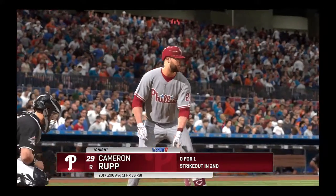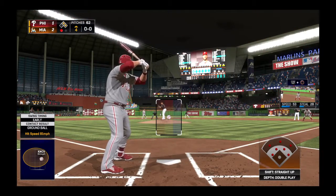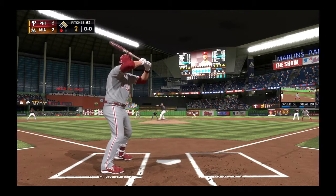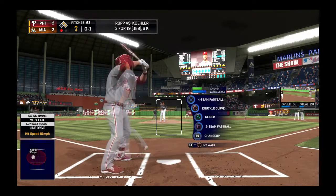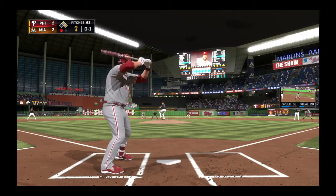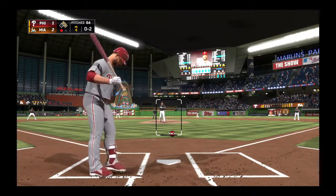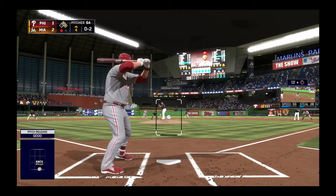So stepping in, Cameron Rupp, as he'll look to bring home that tying run from second with a base hit into the outfield. Has a look, now the pitch. Sends that one out of play for strike 1. Good knuckle curve, and he's got him behind 0-2.